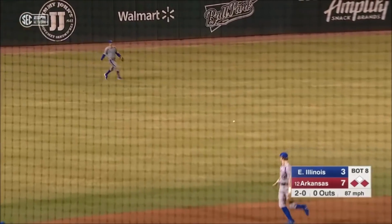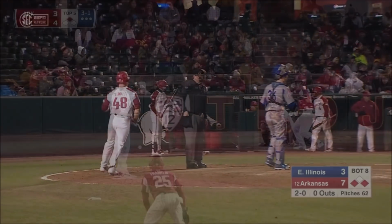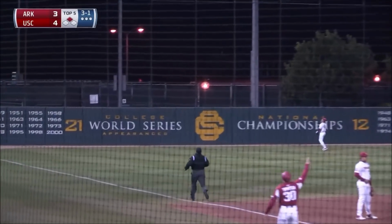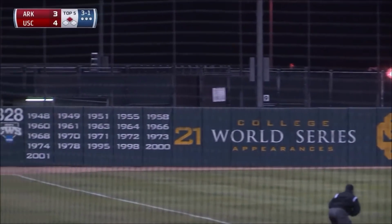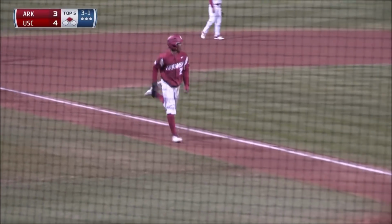Martin socks one into left. 5th hit of the doubleheader. Home to score is Franklin on second. High fly ball. This is danger all over. Going. Gone. 2-run shot from Casey Martin.